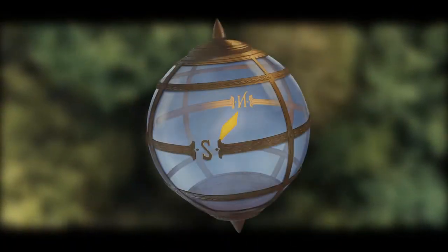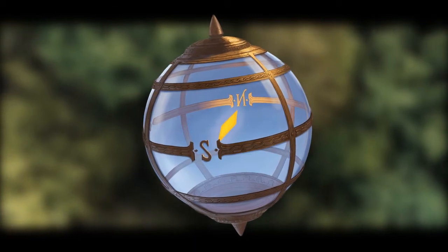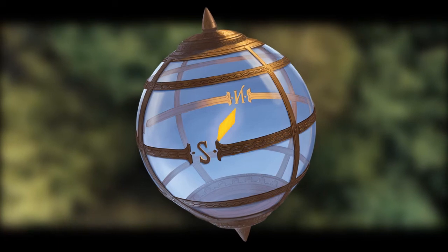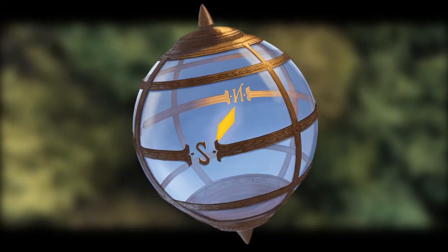Next is the orb of direction. Very simple. You hold it, you say the magic words, and it tells you which way is north. It's like a cool compass.